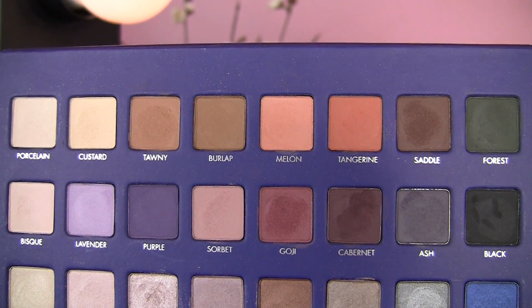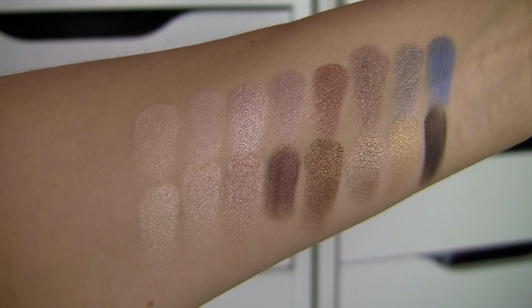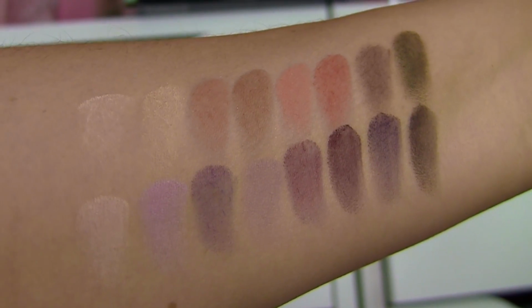I love melon and tangerine, okay? I love these purple shades. They're like true purples. The shimmery shades, at a glance you might think, okay, a lot of neutral shimmers, but there's some really interesting things happening. This olivine is like a taupe with a hint of mint green. It's super unique. This blue quartz shade here is absolutely dynamite.